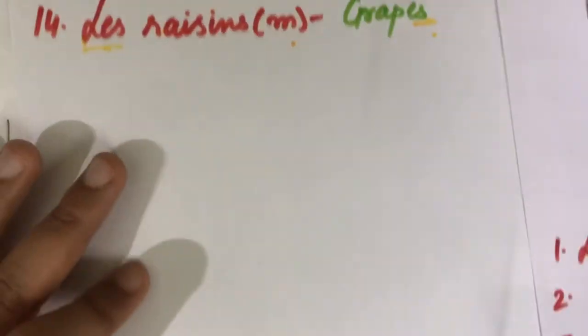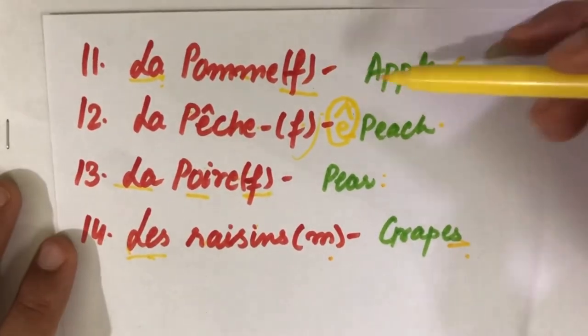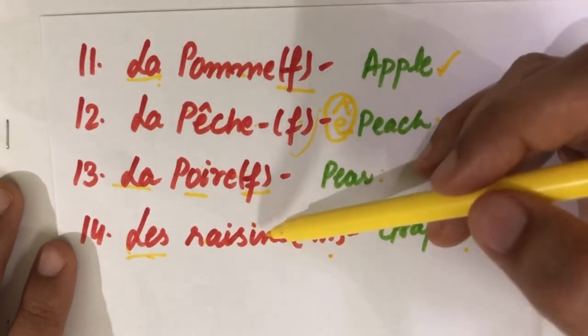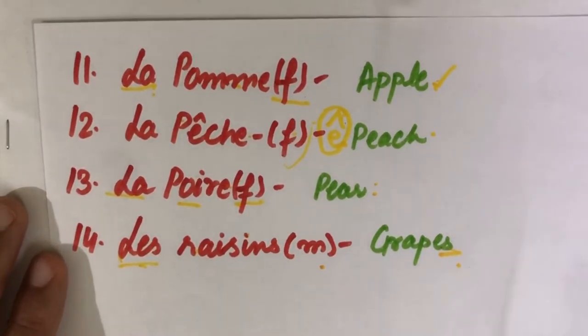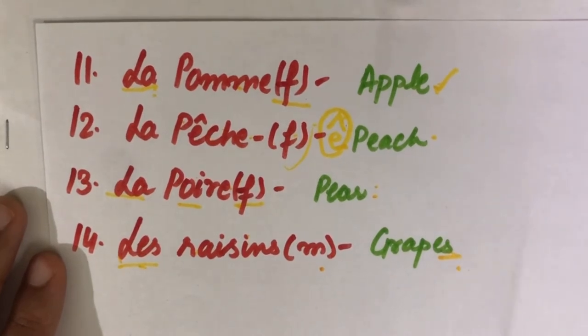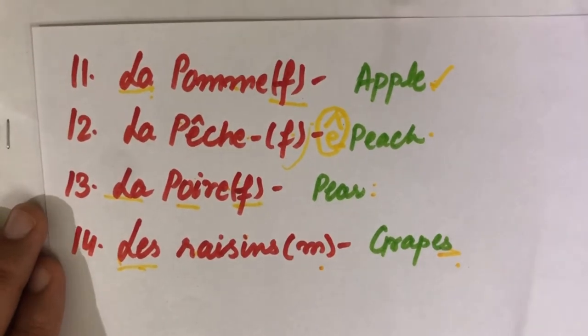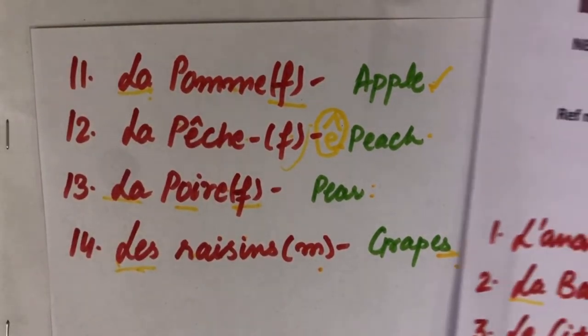Okay. Next one is la pomme, that is apple. La pêche, that is peach. La poire, that is pear. Les raisins, that is grapes. Alright. So now we are going to move towards the practice session for the fruits, so that you get to know better whether you are able to understand and comprehend these words or not. Okay. So here we go.